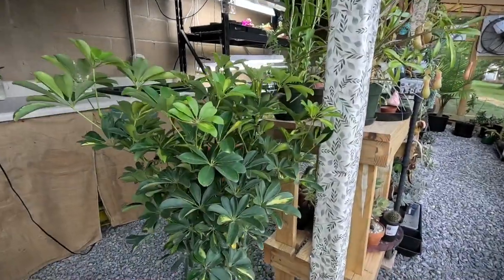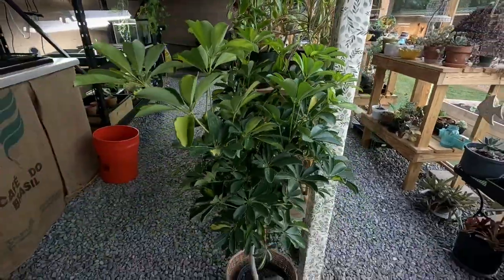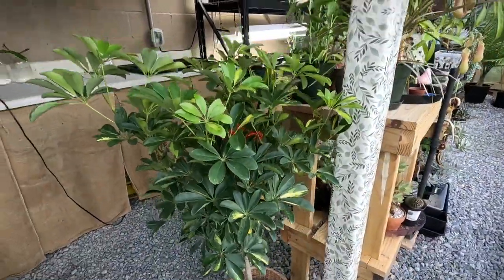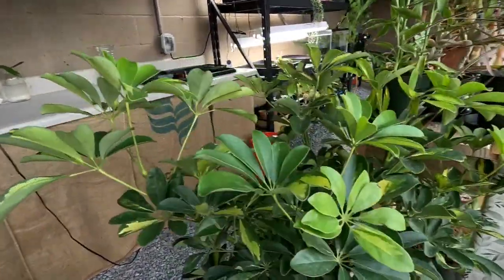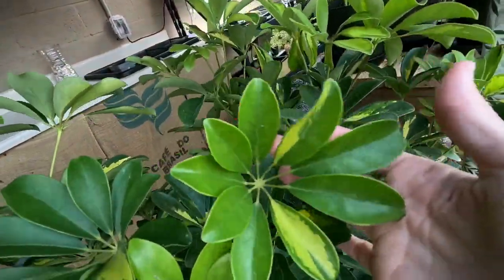I wanted to show you guys what Seth got me for Mother's Day. He went out and got me this at a local nursery. It's a tree called Arbicola capella. Isn't it just so cute? I love it. It's got like variegated leaves on it. And I actually had not seen one of these before.